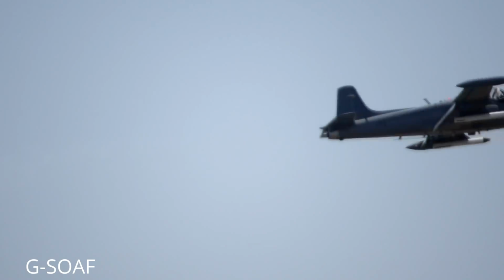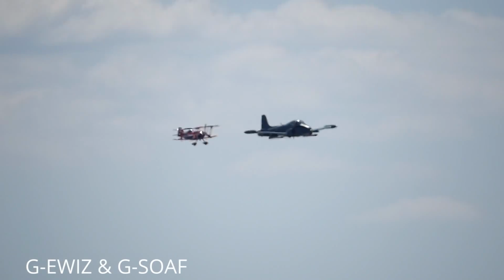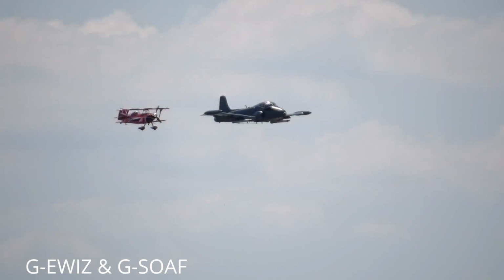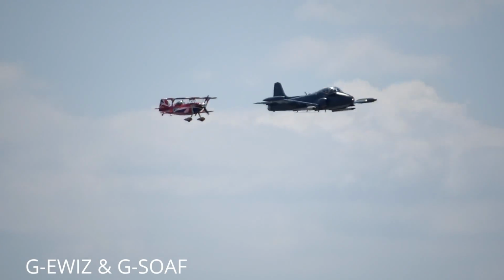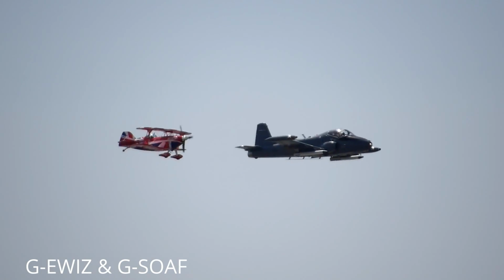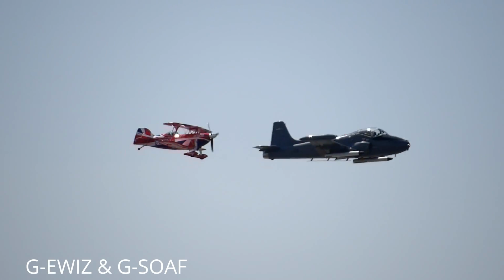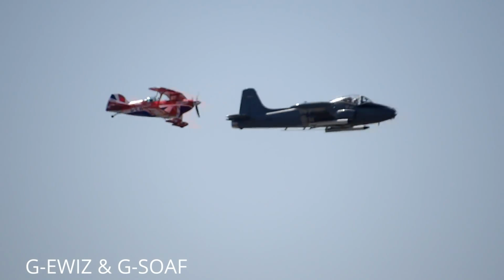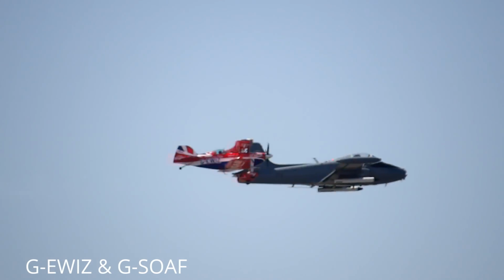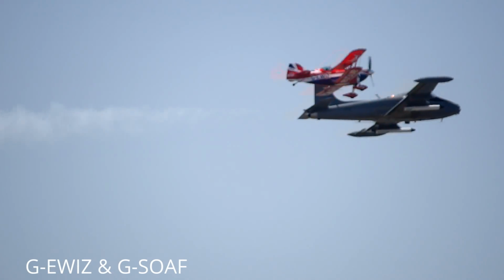Give him a wave, he can see you down there, that chase of the Muscle Pitts and the Strike Master. And fascinating to think that you've got that variation in speeds. The Pitts can go fast enough and the Strike Master can go slow enough in order to get them into a stable formation. But there they are, a very unusual picture opportunity. You will not see that very often in the United Kingdom or indeed anywhere else in the world.